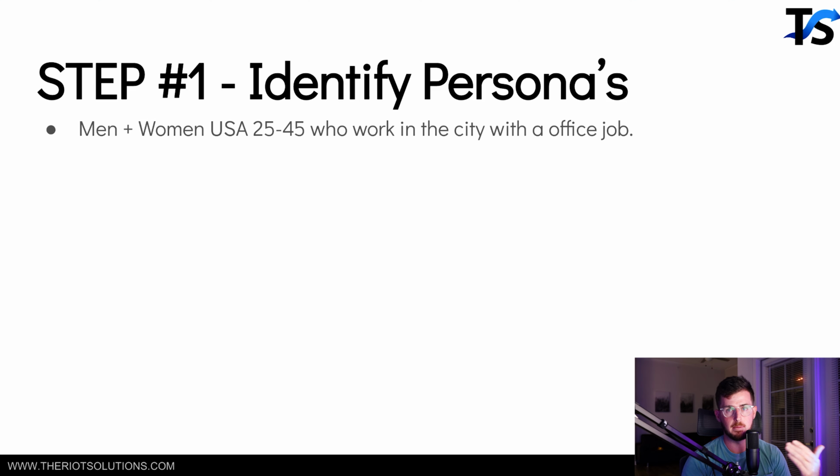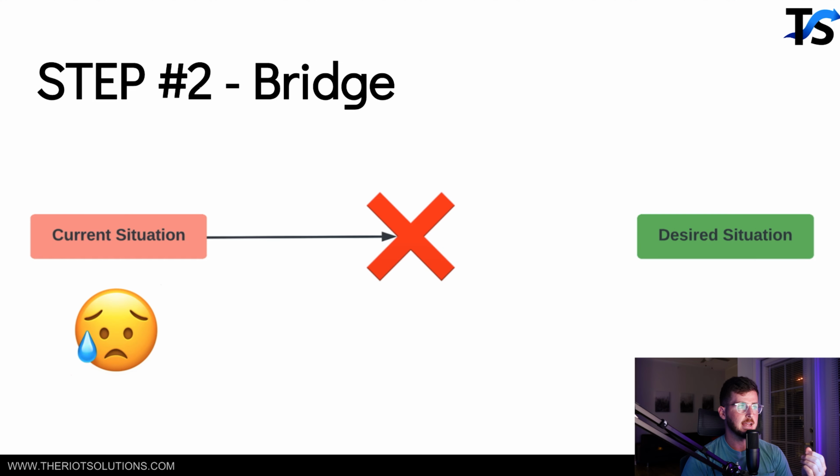This is simply just an example persona right here. So step one is just identify all the people that are buying your product. Now the next thing is to do a bridge on each one. Sometimes the bridge will be the same for all of them. That's okay. But we did one for each persona.